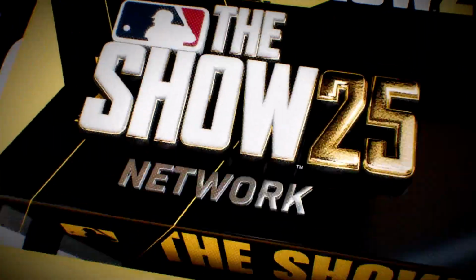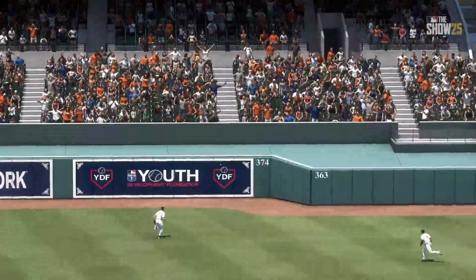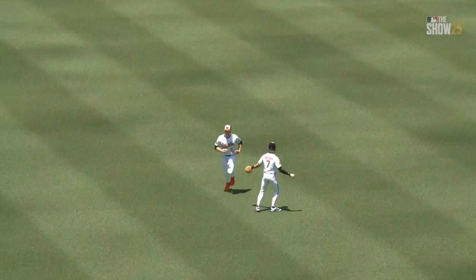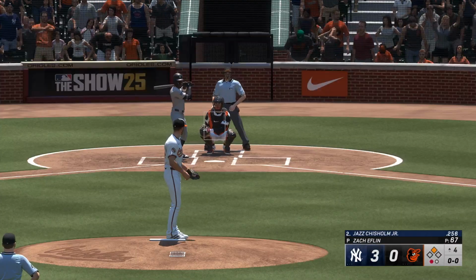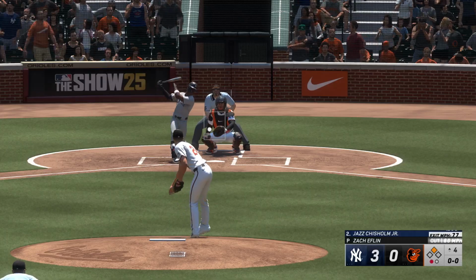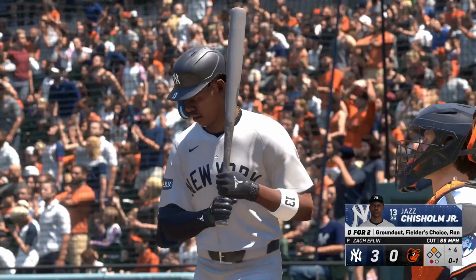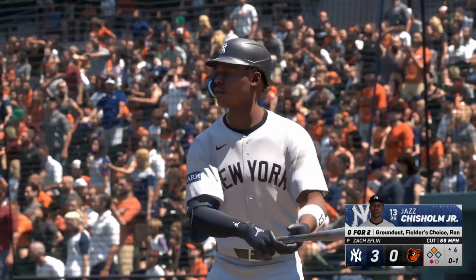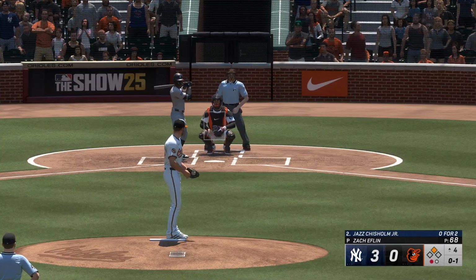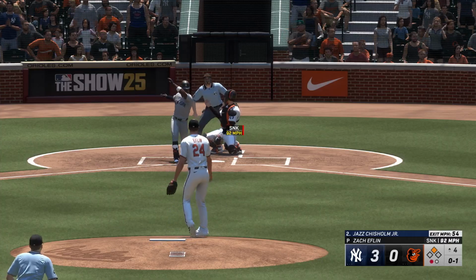Well, here we are, third time now through the batting order, and this is second baseman Jazz Chisholm Jr. up. Manager might have to go to the bullpen a little bit sooner than he anticipated. And stepping in for the Yankees, Jazz Chisholm Jr., 0 for 2 in this one. Late swing, foul to the left. Man at second. And a foul ball.